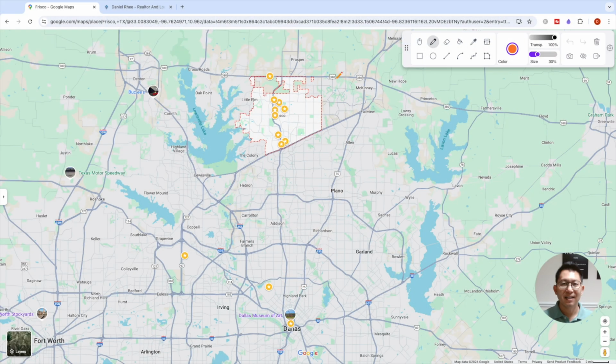So I want to show you around Frisco, Texas so you get a better feel, a better understanding of Frisco, Texas, and I want to show you using Google Maps. So let's get right to it. All right, here we are inside Google Maps, and I have Frisco right here, as you can see, already set.